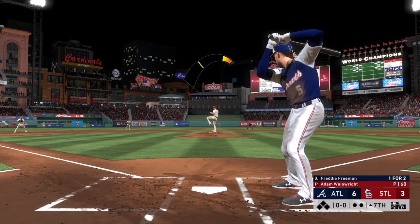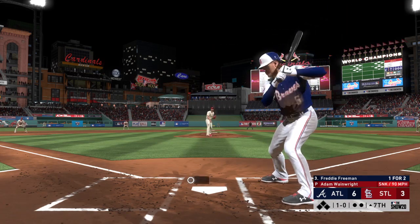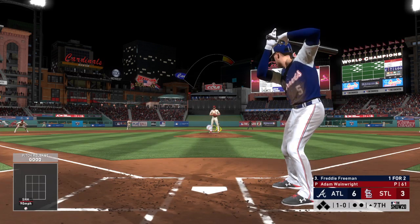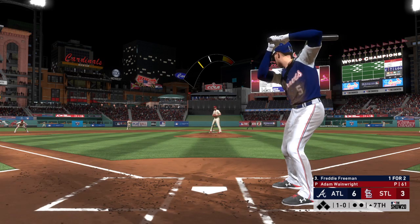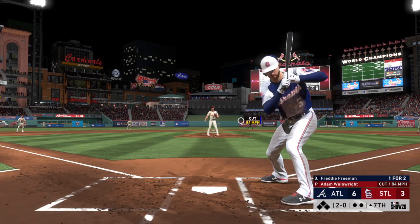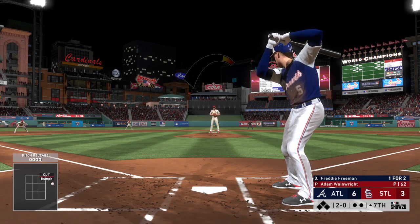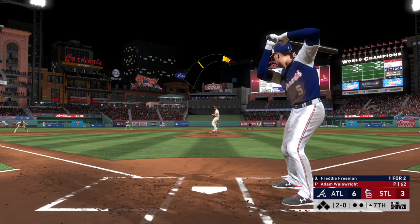First delivery to him on the way. And a sinker dips too low there, into the dirt, in fact. And this one's too far inside, ball 2. Talk about certain guys in a lineup that you want to be really careful with. This guy right here is one of those, and you can tell he's pitching awfully cautiously.